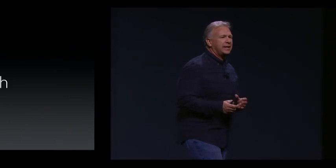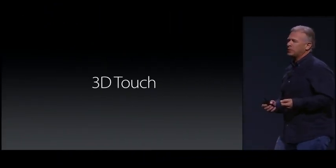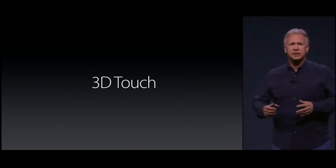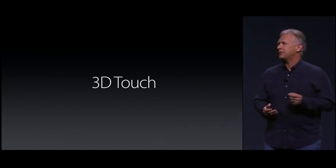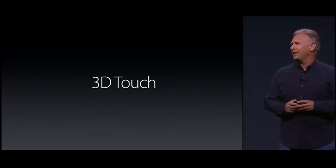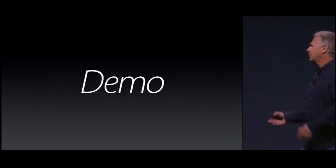This is unlike any experience you've ever seen in a smartphone, and it took a unique collaboration between our hardware, our software, and design teams to make an experience this profound and new. And now I'd like to give you your very first live demonstration of 3D Touch in action. And to do so, I'd like to invite up none other than our Senior Vice President of Software Engineering, Craig Federici, to give you a demo. Craig?